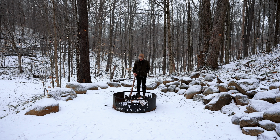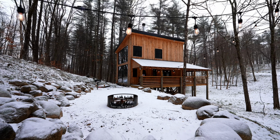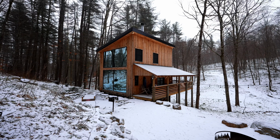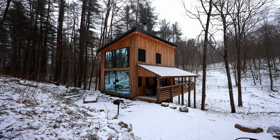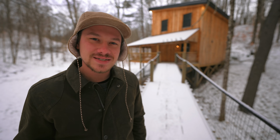Around back is a fire pit with some string lights all around it, a small grill, and the waterfall that we mentioned earlier. It's beautiful out here, and the cabin itself is just a piece of art, if you ask me. I love the look of it all, and this makes the guests feel really special. When you stay here, you are the main character of this movie, and you can definitely feel it.